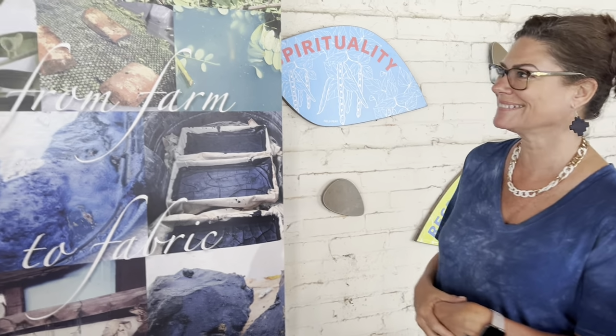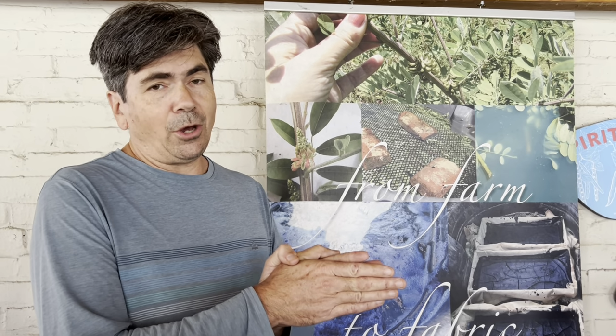Very cool. So what we're really working on is bringing back a revival of indigo that was originally grown here in the 1700s by enslaved people, mostly from West Africa, who worked on plantations. And so the heyday of that indigo was from about the 1740s to 1770s. Most of it was because this was a British colony.